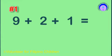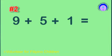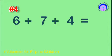Find the sum of this expression. Number 2. Find the sum of this expression. Number 3. Find the sum of this expression. Number 4. Find the sum of this expression.